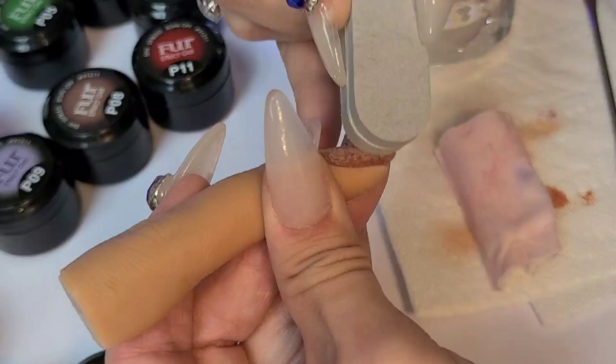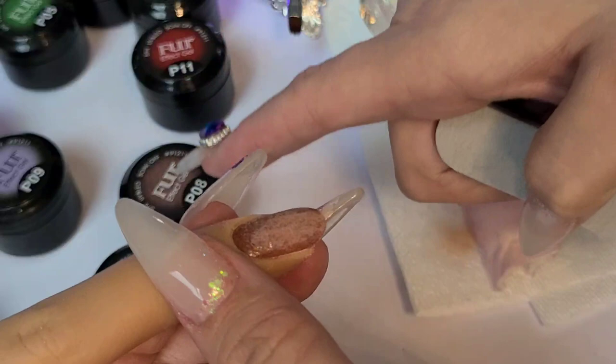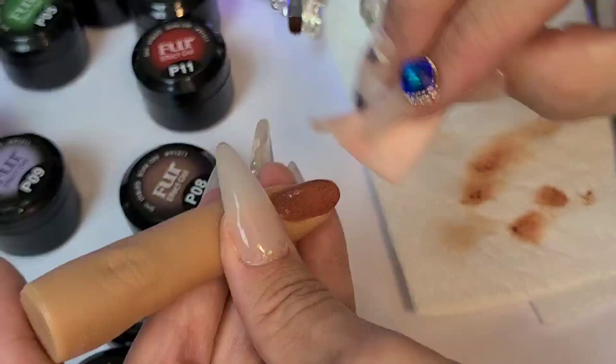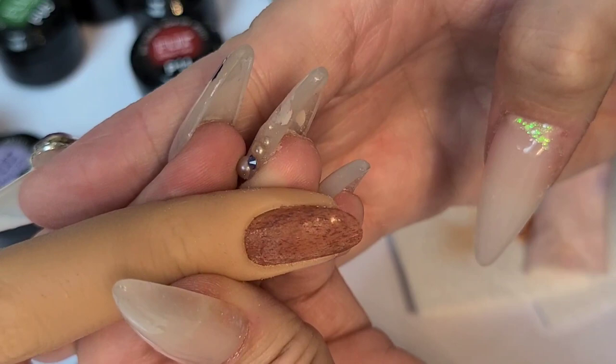Thinner layers definitely would probably help, going really, really thin, and maybe three layers. I find the browns are kind of like that. Actually, I lie. I think it's just these two were a little bit more like that. But let's just see. So that works too, guys. You see the difference? Much, much better. I didn't get up there too much. I didn't want to get too close to her cuticles. But so, to be honest, a fine buff, smack a top coat on that bad boy.